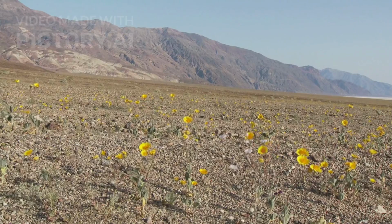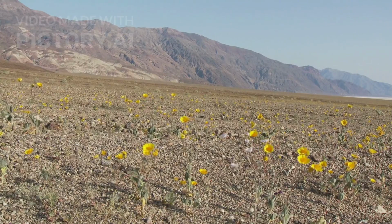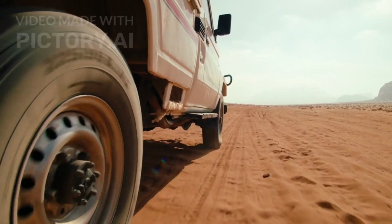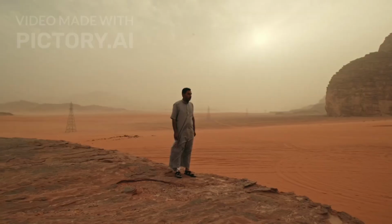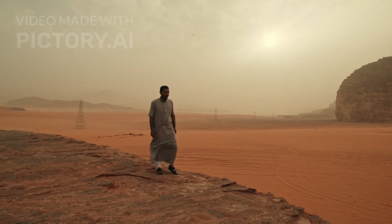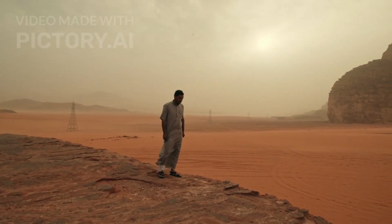This rare desert bloom adds a soft charm to the harsh landscape. The perfect itinerary for Wadi Rum spans 2 days and 1 night. Arrive at Wadi Rum village by late morning, and check into your selected Bedouin camp.